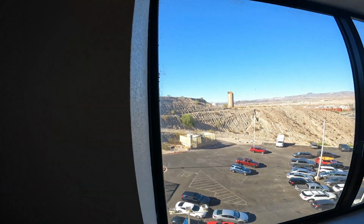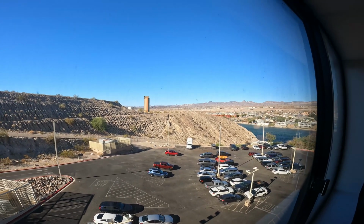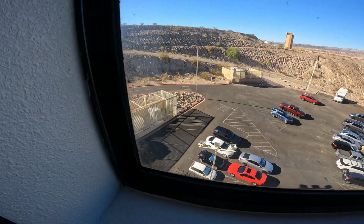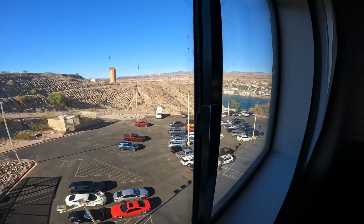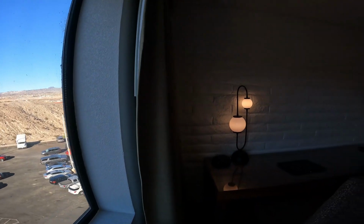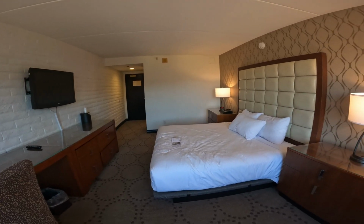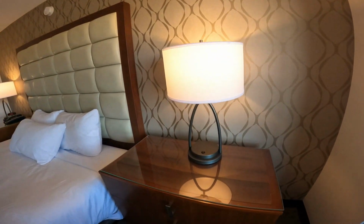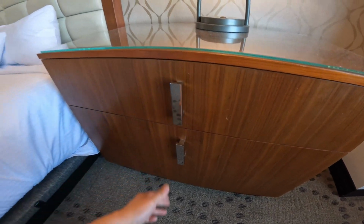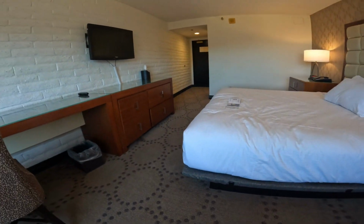Same kind of thermostat. You do get a slight view of the Colorado River. The window is still dirty. New lamps. The carpet is also new. Take a look at the drawer. Bottom of the bed frame.